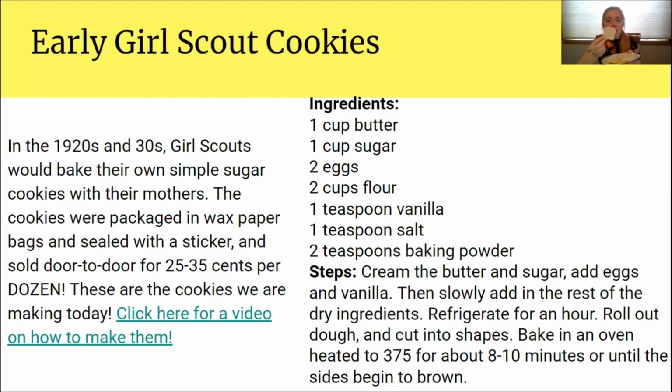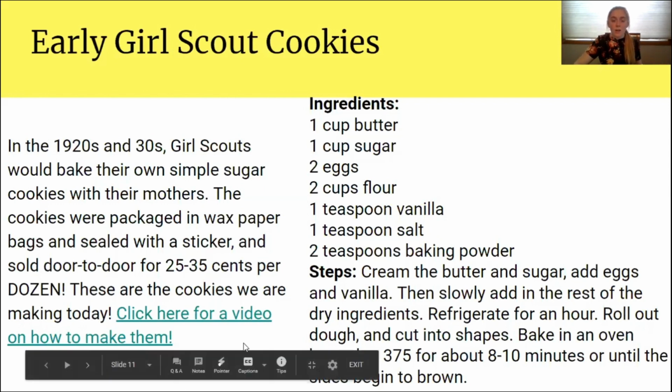I happen to have a cookie cutter that I used, but you don't have to have a cookie cutter. They're really great. You can make them thin or thick. They're very, very simple. So if you want to decorate them with frosting, go right ahead. And make sure you click on the blue link, and I'll walk you through step by step on how to make these cookies.